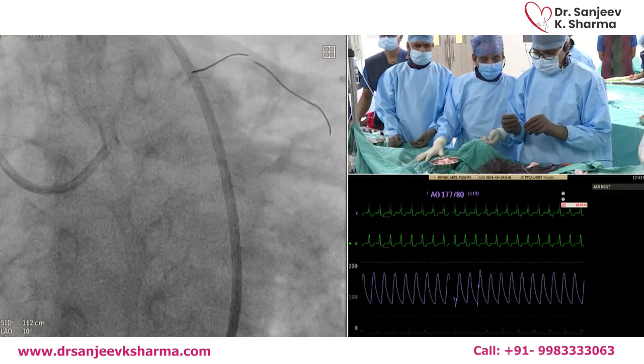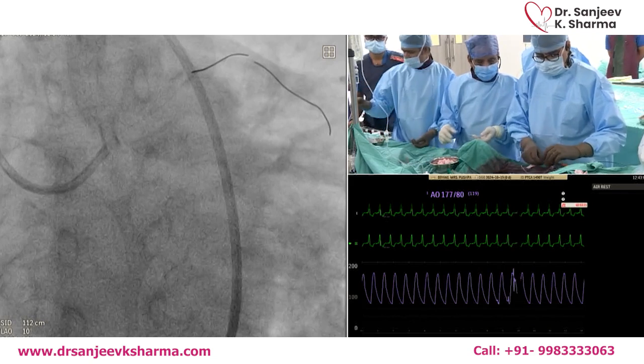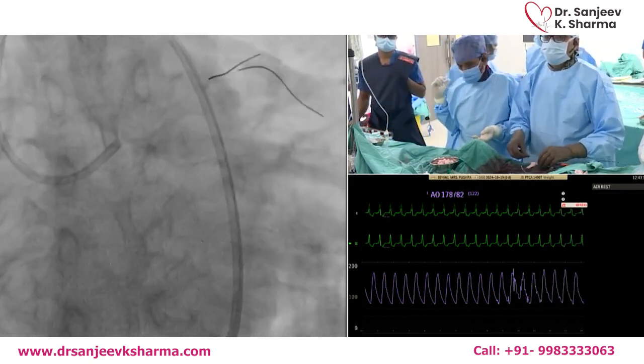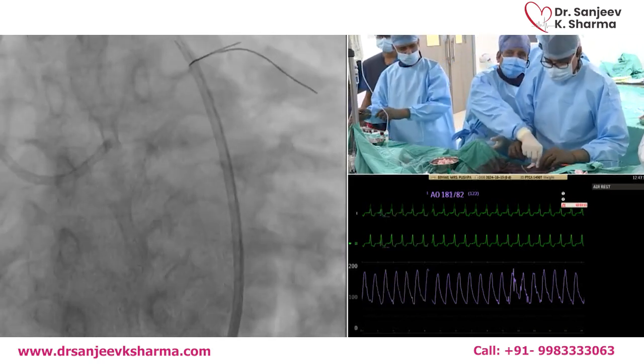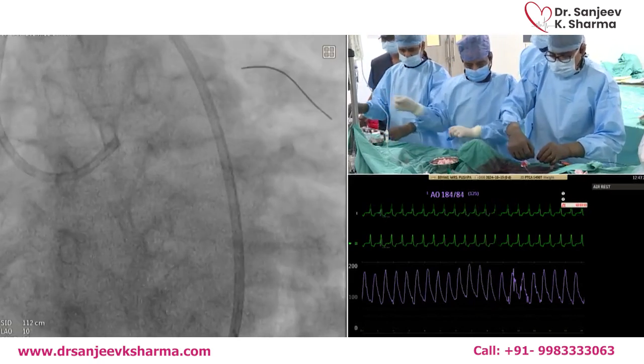So it's like a modified single blade, the balloon or scoring technique. So let's use the 2.75/20 balloon for the circ. I think we can remove the Viper wire also now. The 3 wire, George, just a tip from you.